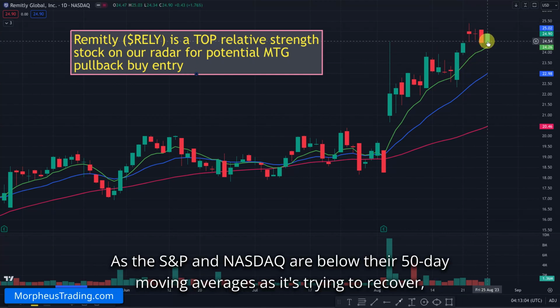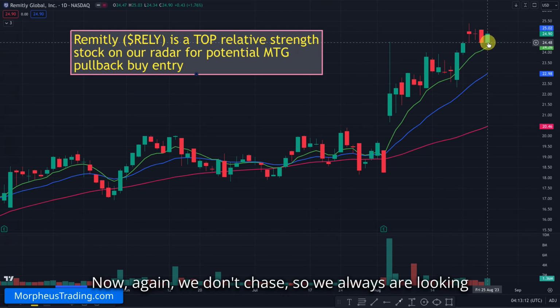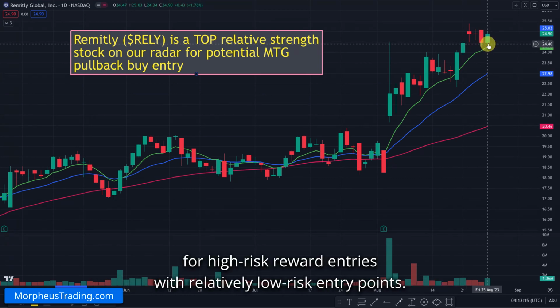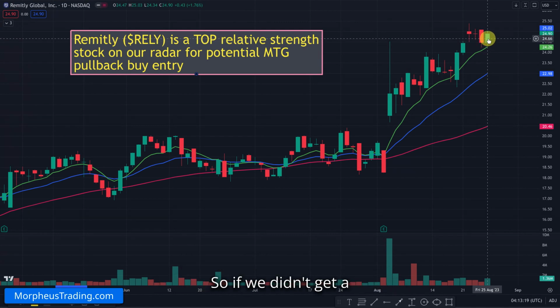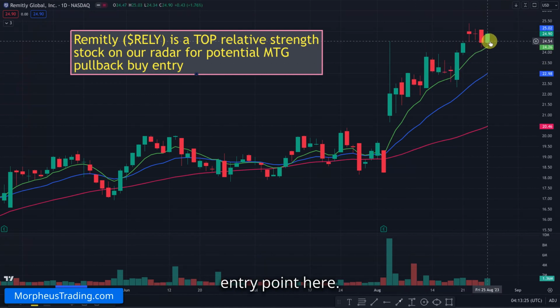As the S&P and Nasdaq are below their 50-day moving averages and trying to recover, notice how RELY is trading at an all-time high. Now, again, we don't chase, so we are always looking for high risk-reward entries with relatively low risk entry points. So if we didn't get a valid entry on the breakaway gap or the pullback, again, it's a little bit higher risk to get an entry point here.